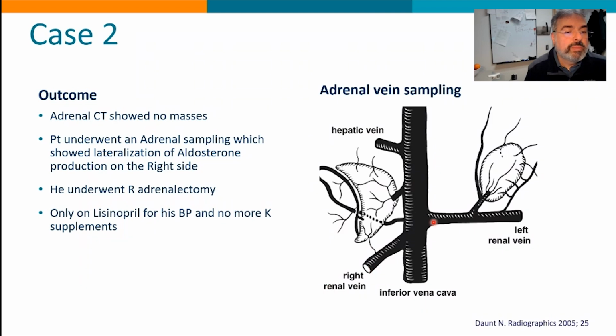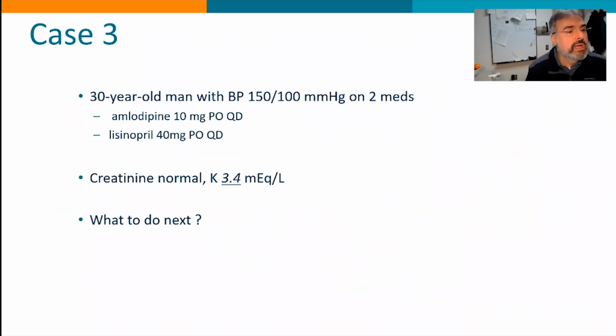The radiologist places catheters in the adrenal veins and gives you these ratios of aldosterone and cortisol, and then it tells you, okay, the aldosterone production is on this side or the left side, and then the surgeons remove the one that has the higher localization ratio. In this particular case, the right adrenal gland was the one that caused the problem, and he went through an adrenalectomy and spironolactone. And instead of taking all these meds, his blood pressure got very well controlled, and he's only on lisinopril.